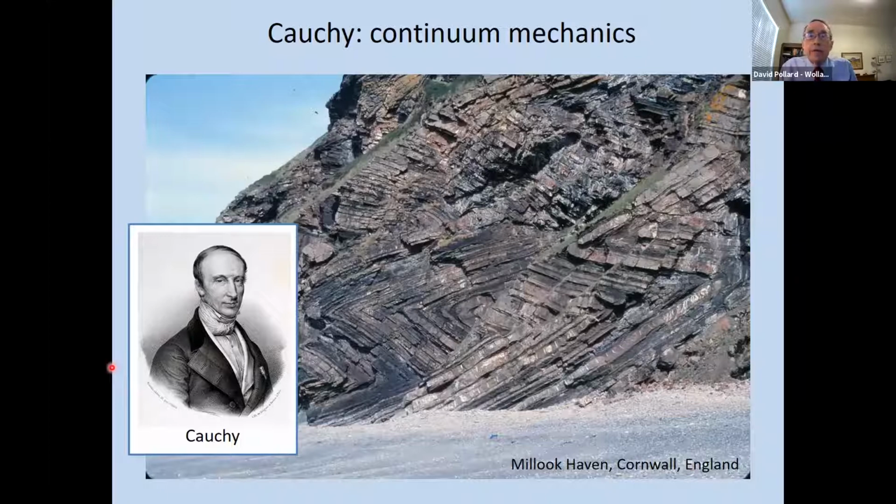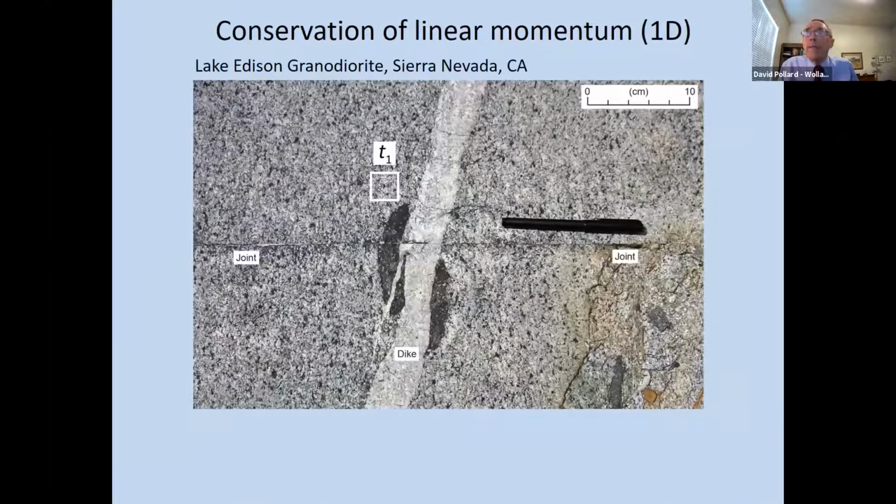The new curriculum uses continuum mechanics to resolve Hutton's dilemma for students of structural geology today. To understand how this is accomplished, let's look at how the conservation laws might be applied. Let's, for example, consider 1D conservation of momentum. We're looking here at the Lake Edison granodiorite from the Sierra Nevada, California. Note the length scale, 10 centimeters.